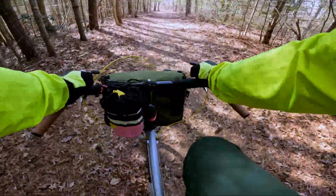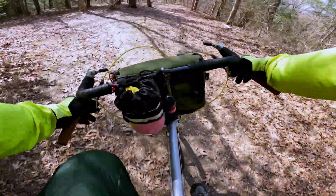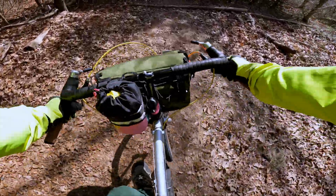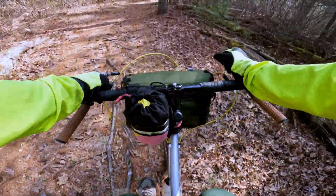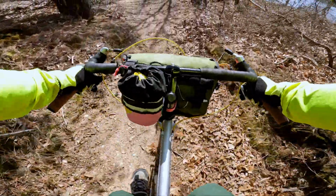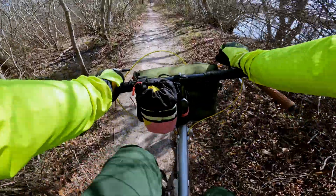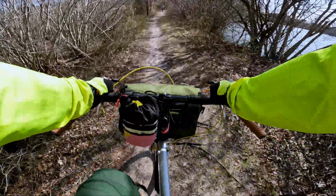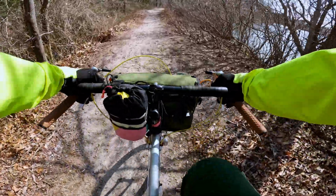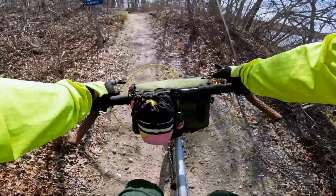I end up getting behind a runner up here that's going at a pretty good clip. I decided since he's going at a pretty good pace, I'd just wait for a few seconds, take a little break, and then continue on so I don't have to try passing him.